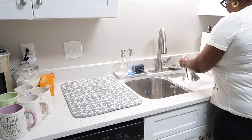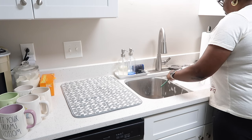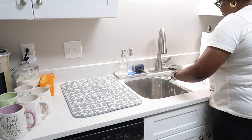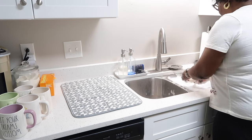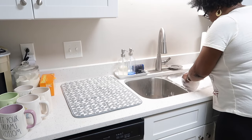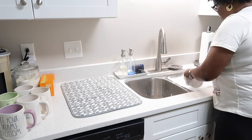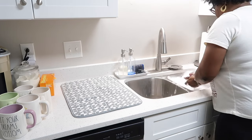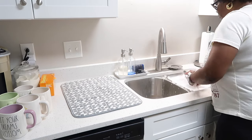So yes, y'all, I do have quite a few dishes to wash. So we're gonna go ahead and hand wash these dishes. I'm not gonna load the dishwasher because as you saw at the beginning, I was already unloading the dishwasher. So we're not gonna load the dishwasher again. We're gonna go ahead and get everything hand washed. And I don't mind hand washing dishes, y'all. It's pretty relaxing to me, and that's sometimes, y'all. Not all the time.